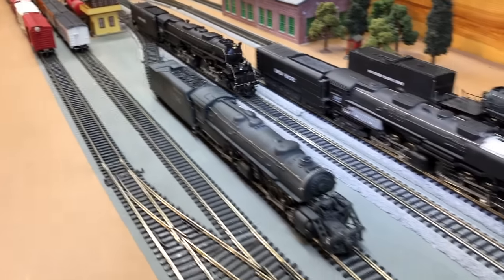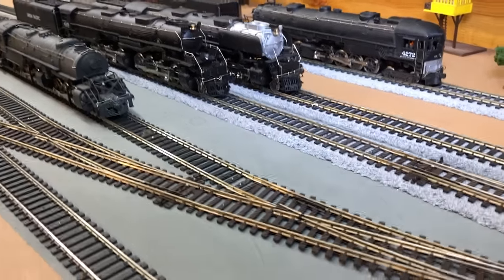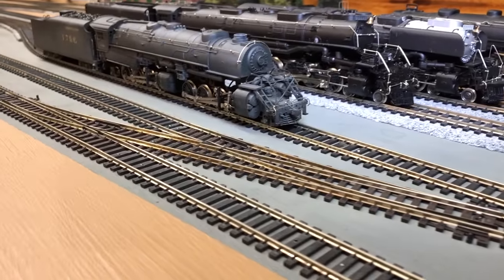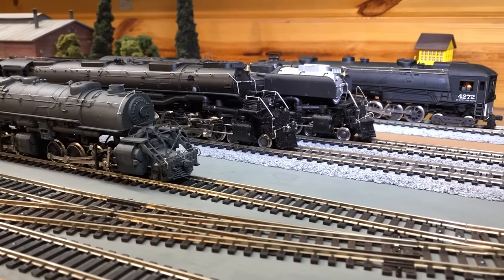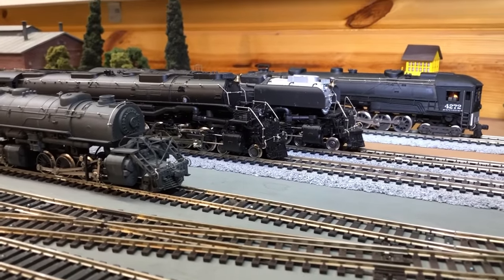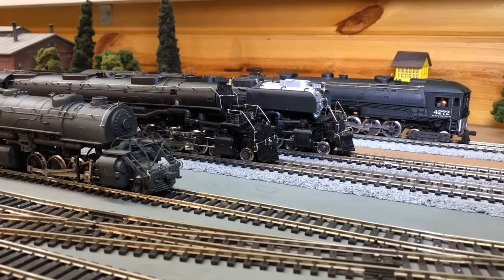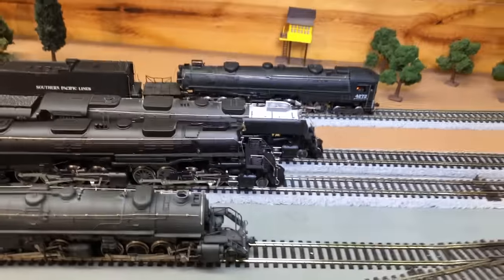But now I think I've got one of the coolest lineups of them all sitting right here. Got the Cab Forward, the Challenger, the Big Boy, and the Y6B. And I guess here in America, we're going to have to call them Mallets. Europe can call them Mallets differently, just like Europeans go to hospital while we go to the hospital. Doesn't make it right. Doesn't make it wrong.